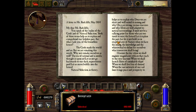Natural selection in theory helps us to explain why dwarves are short and well suited to mining, and why orcs are strong, vicious warriors, and why elves are well adapted to natural surroundings. It need not be a rallying point for those who are too timid to seize the future. Let it explain the past, but let it not hold us in stupefied awe of nature when we have the means, the knowledge, and the wherewithal to define for ourselves what tomorrow shall bring.